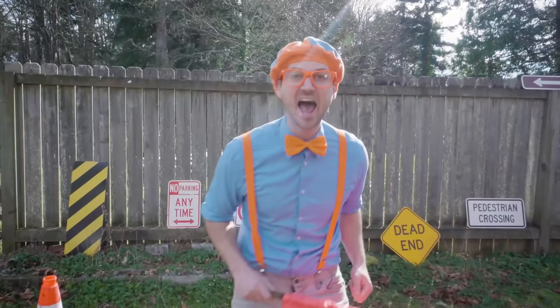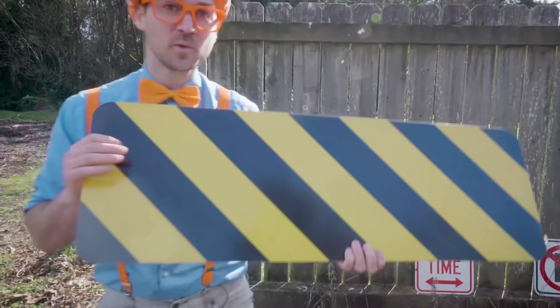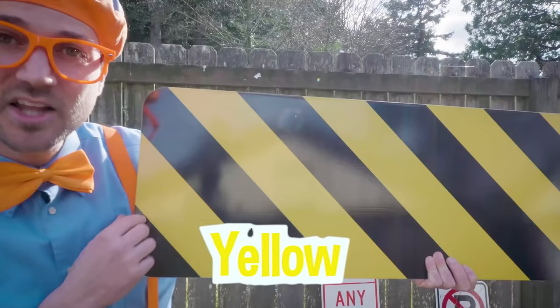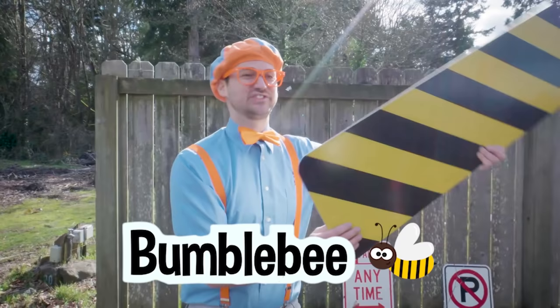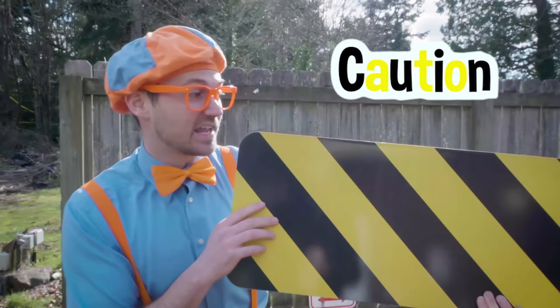Check out all these road signs behind me. Whoa, come here. Wow, look at this one. What two colors is this road sign? Yellow and black. It kind of looks like a bumblebee. Isn't it interesting how this road sign doesn't have any words and letters on it? I know, I thought so too. But this means caution. If you see this, you need to be very wary.